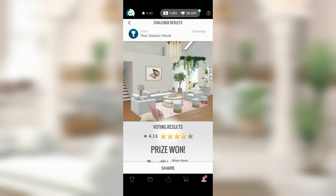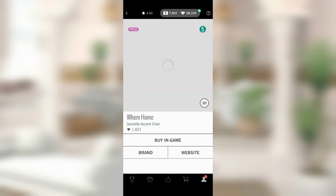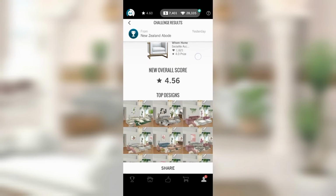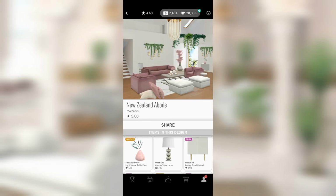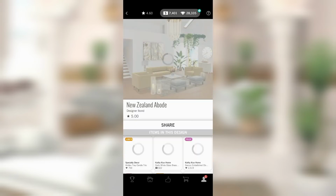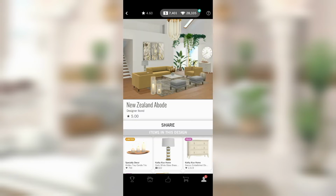4.13. That's smarts. Goodness. Oh, I love this. Oh, I love that. Okay, I don't really love those colors, but that's a nicely put together room. And sorry, that wall art is obviously the right wall art to have used. It's very 70s.